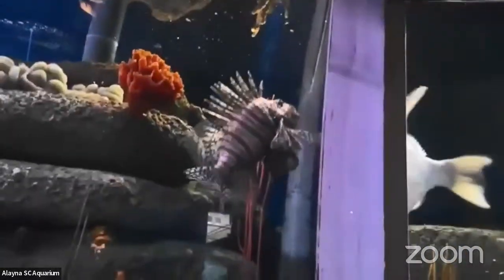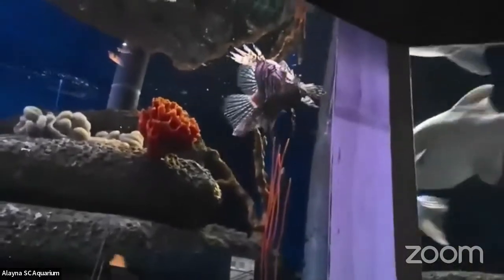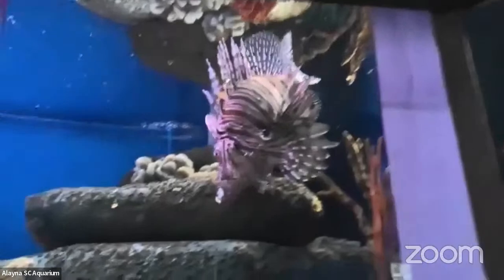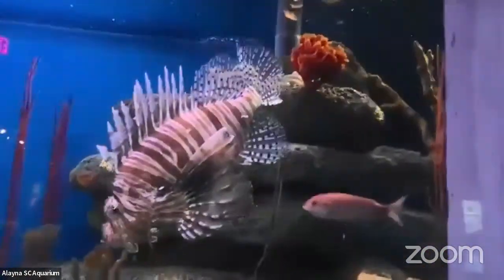So there are different kinds of invasive species, but what makes a species invasive is they're really good at doing lots of things. They're really great at surviving different temperatures, different salinities, or amount of salt in the water. They're really hardy animals. They're not picky eaters at all. They can eat pretty much anything. And since they didn't evolve here, there aren't any predators that really evolved alongside them. So they don't really have any natural predators here in South Carolina.